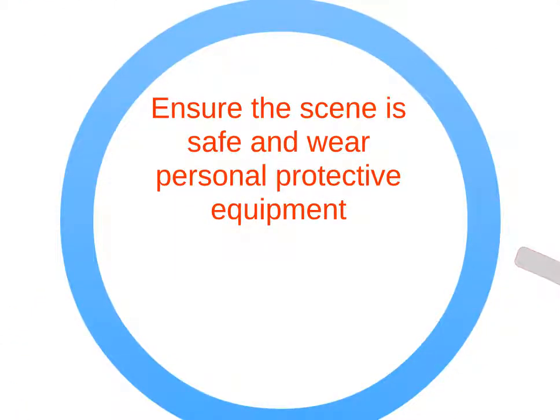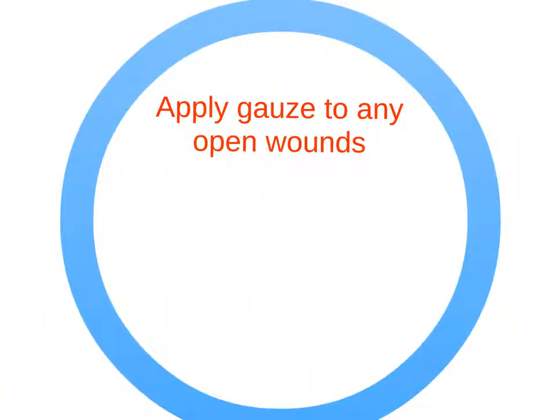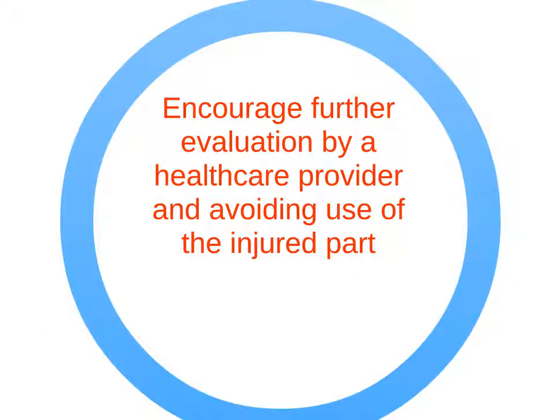Ensure the scene is safe and wear personal protective equipment. Apply gauze to any open wounds. Apply an ice pack to the injured area for up to 20 minutes. Encourage further evaluation by a healthcare provider and avoiding use of the injured part. 911 should be contacted if there is an open wound over the joint, abnormal position, or bent extremity, and obvious joint dislocation. Please review the Bone and Joint Injury section in your provided handbook for important information regarding bone and joint injury.